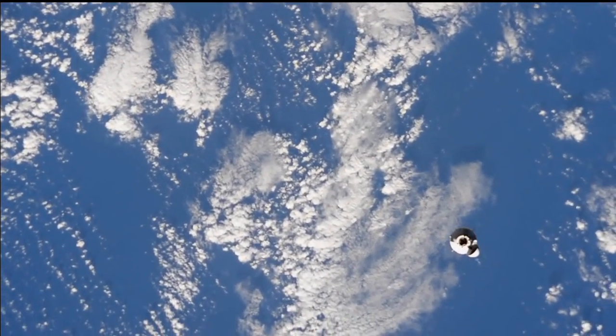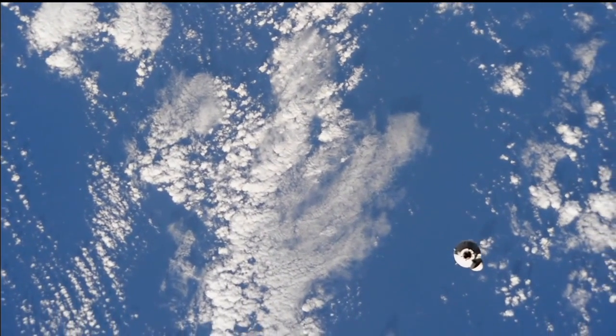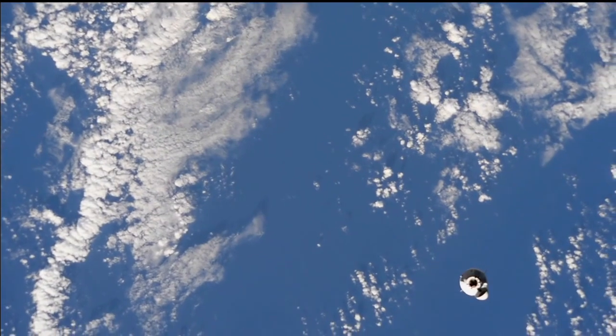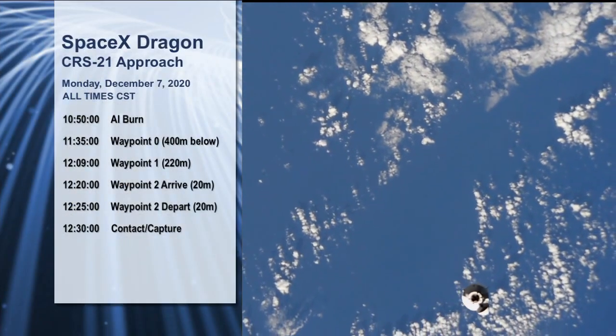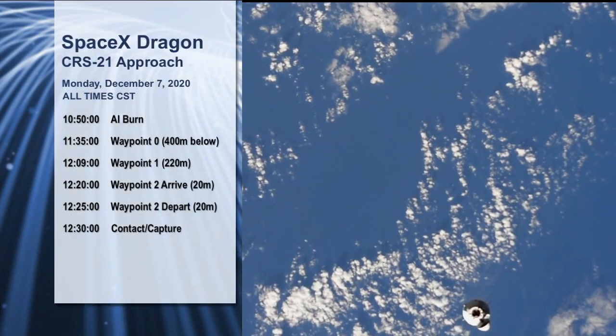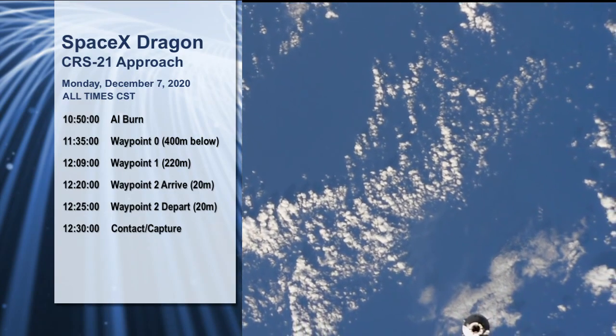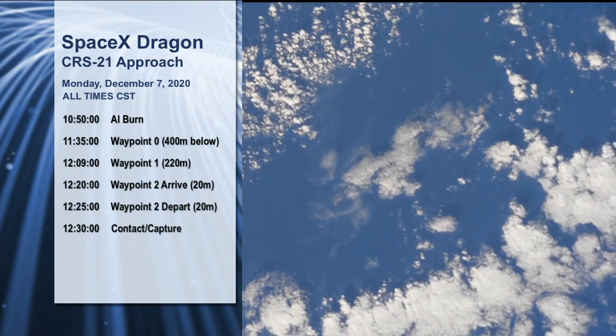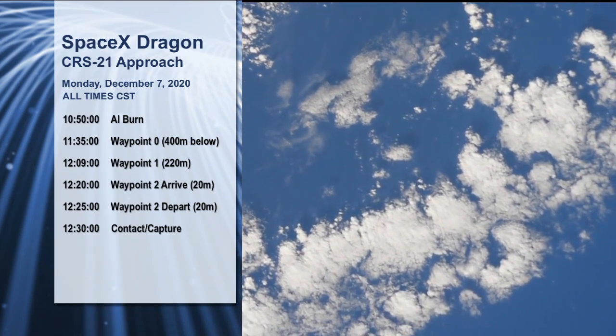This is Mission Control Houston. The SpaceX CRS-21 cargo craft has passed waypoint 0. It has reached that milestone, 400 meters directly below the International Space Station, and is now in its next phase of flight called Approach 0. You can sort of see it already making its way in front of the International Space Station.